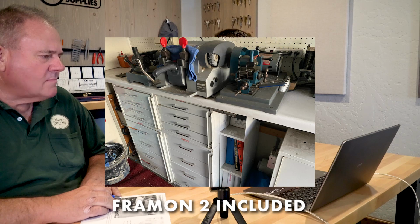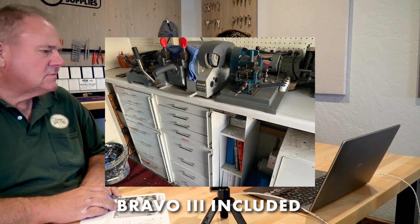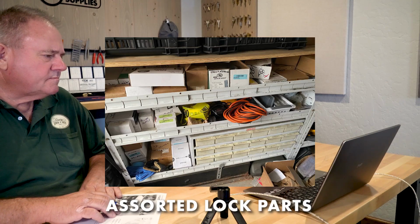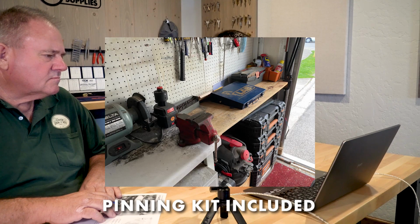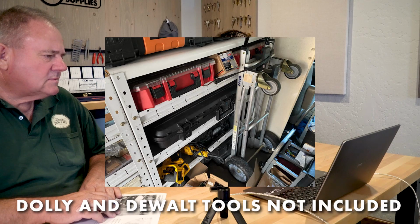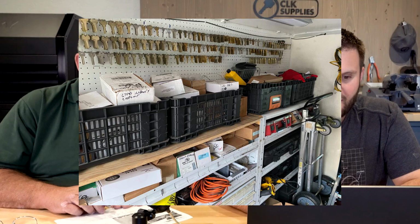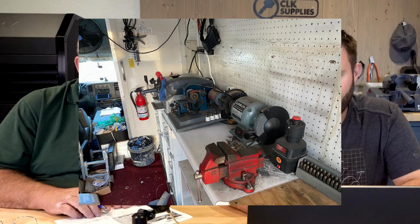Tools. They have a Frame 2. They have a Bravo 3. What's that one there? Maybe there's another picture that shows it more clearly. Looks like they have just some assorted lock parts. Looks like they got a pinning kit. Some more tools with the dolly, and the DeWalt tools aren't included. See, they shouldn't have taken a picture then. That should have been out. Next, they have some keys on the wall, nothing really to speak of. Bench grinder, and that's about it. Step ladder, from what we can see.